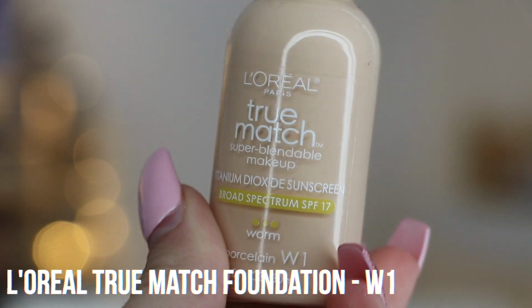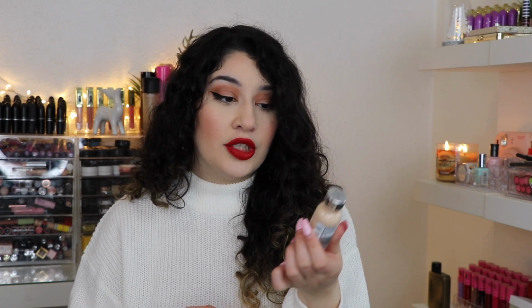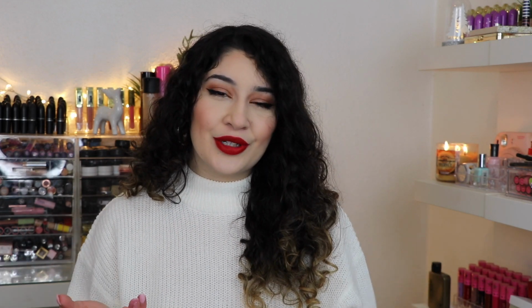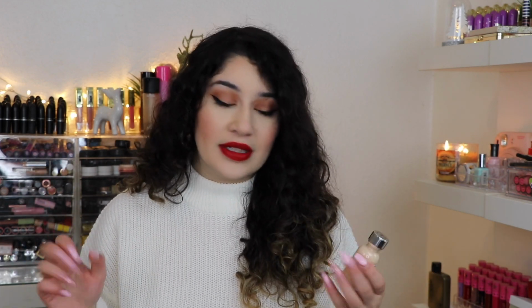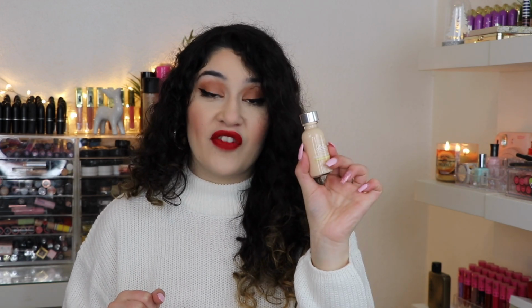and I absolutely love this one. This is in W1. Again, I picked up a lighter shade. I usually go for W2, but as it's maybe winter, I'm getting a little paler, as you can tell. So I didn't want to go for anything too dark and too obvious. So I picked up W1, and one of my favorite foundations as well.